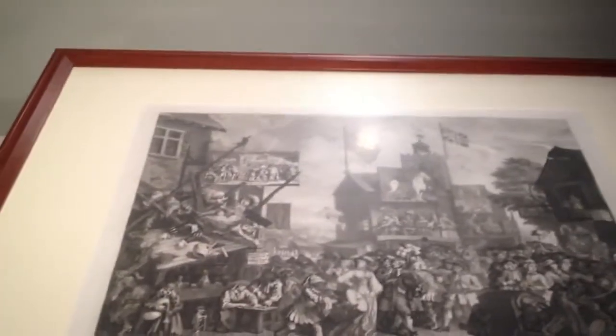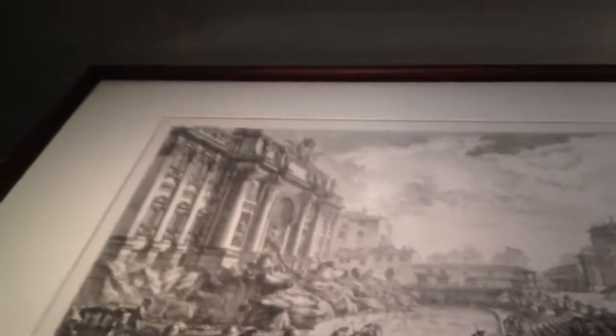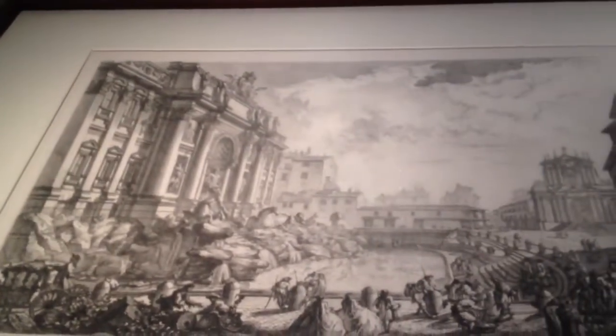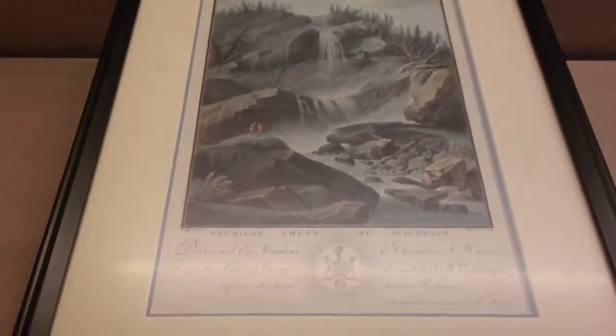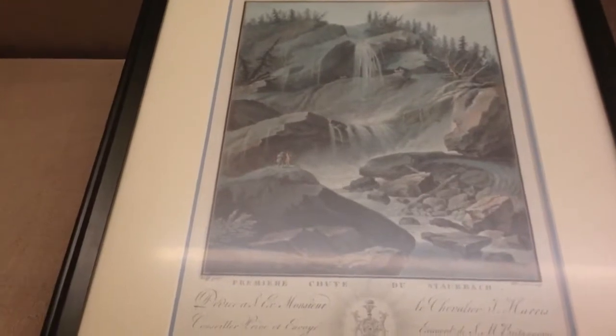William Hogarth, Southwark Fair. It's Bedlam. Piranesi, Fontana di Trevi, the Trevi Fountain. Jean-Baptiste. Staubbach Falls. Switzerland.